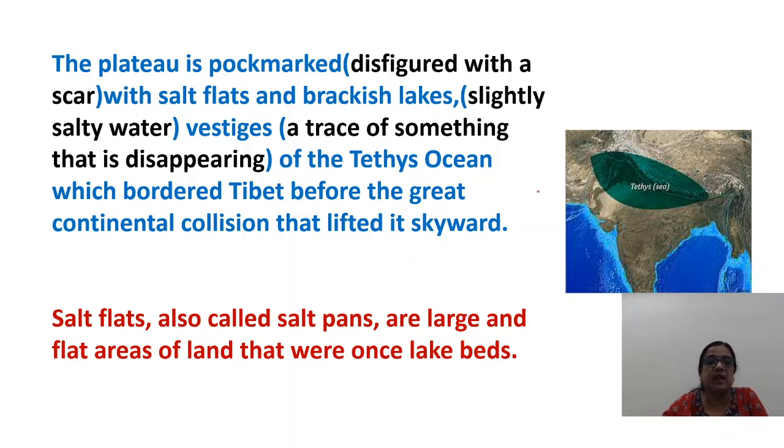So what are these brackish lakes? These are slightly salty water, which are vestiges of the Tethys Ocean. So what are these? These are the vestiges of the Tethys Ocean. Now here you see the Tethys Ocean was an ocean a long time ago, in the time when the continental collision was taking place on this earth.